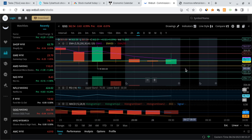If 360 flat breaks, right, this thing is going to have more downside and likely make its way, in my opinion, to the mid 350s around 354 to 355, which is where we have a gap. I think it's going to be attracted way down there if we get a clean break below 360. But the thing is, there could also be those false breaks. So I'm saying a clean break.